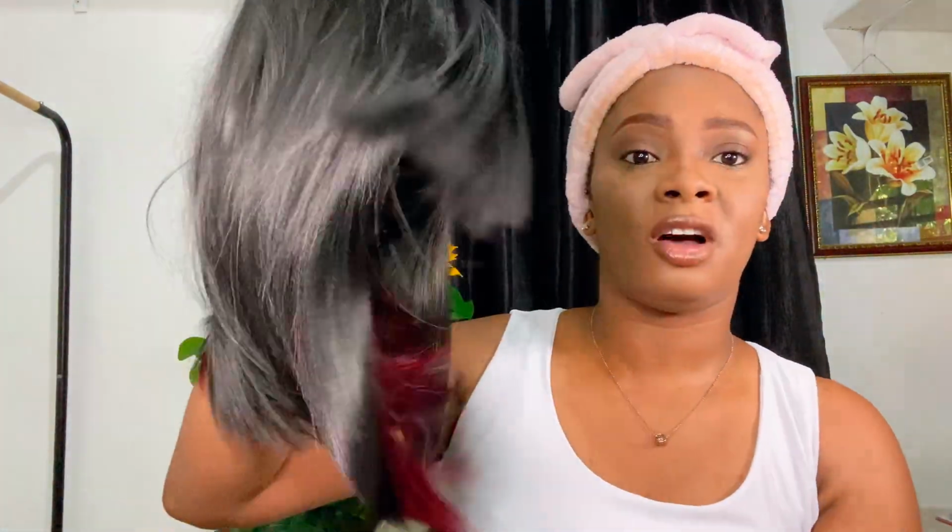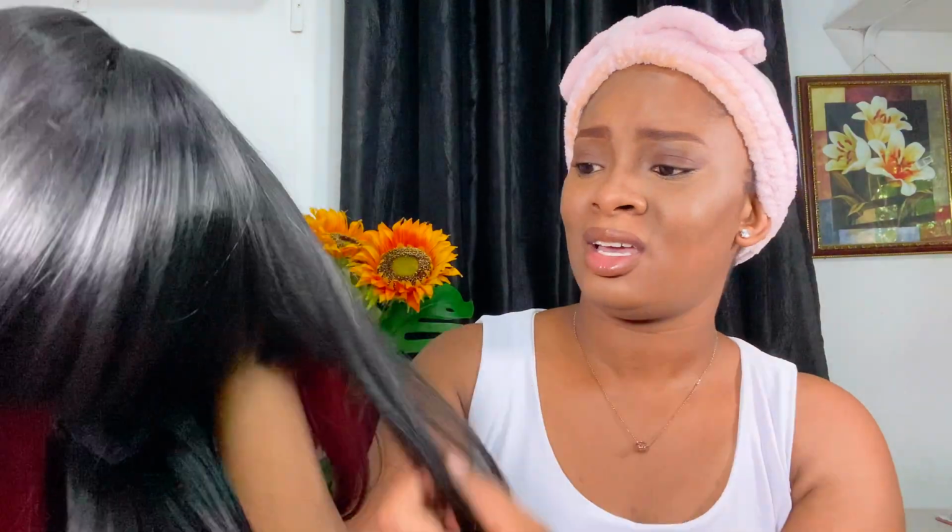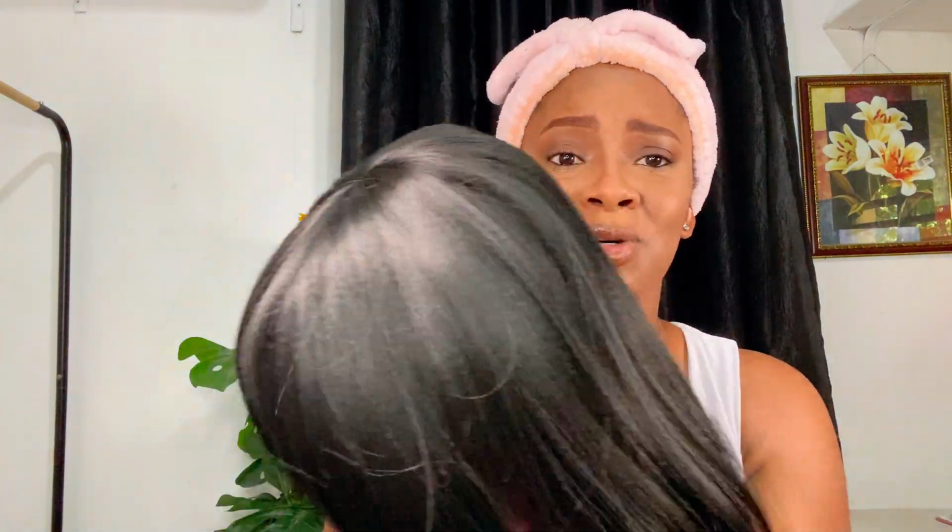I must say that I love the volume on this. It's not very sparse, because sometimes these synthetic wigs can be a bit sparse. But as you can see, this is very voluminous. And the bangs are giving. It's giving lush. It's giving cute. And I'm loving the burgundy highlights on these. Look at this, so cute. So let's put her on.